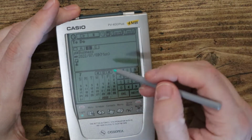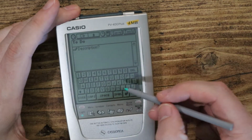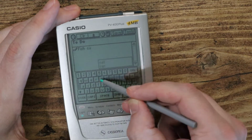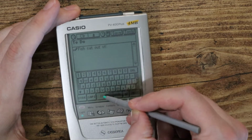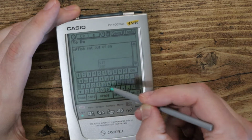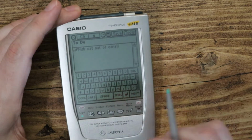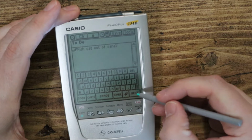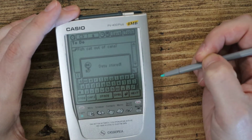We need to probably, let's put in fish, cat, out of canal. Yeah, and so you can see it was doing slight predictive text there, but it wasn't phenomenal at data entry. So let's save that as well.